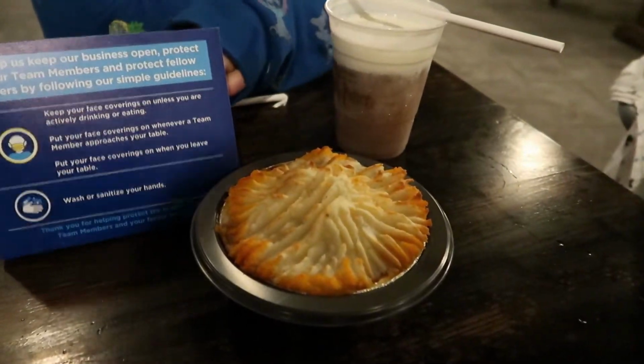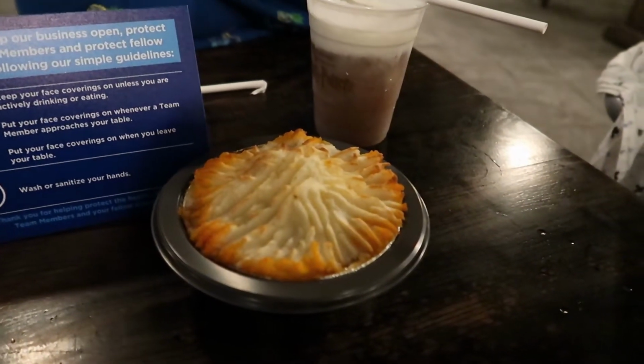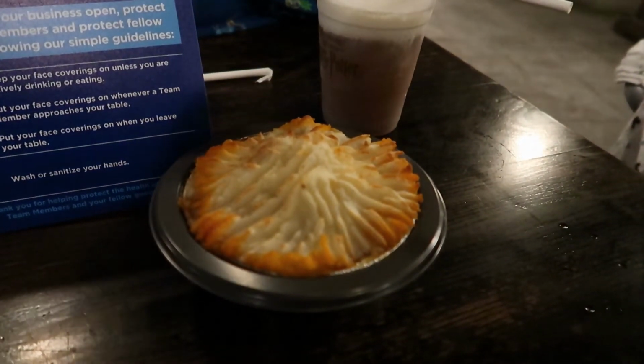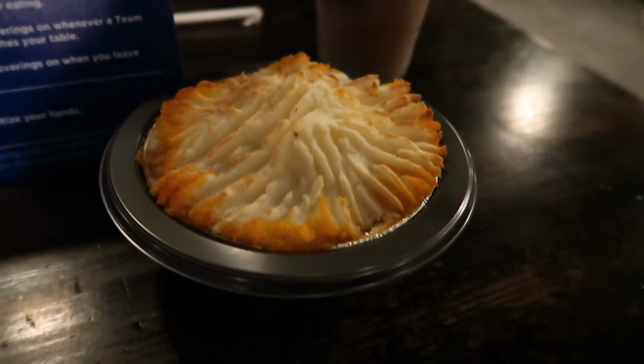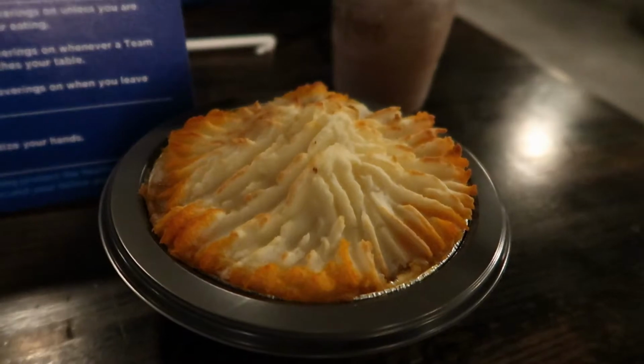We had one pick left, and we decided we had to get the shepherd's pie again. To be perfectly honest, the line at Hollywood and Dine was so long we couldn't even try the things we wanted, but this shepherd's pie is just delicious. Perfect for this freezing day. It is freezing up here in the Hollywood Hills, and this shepherd's pie is gonna make me happy.